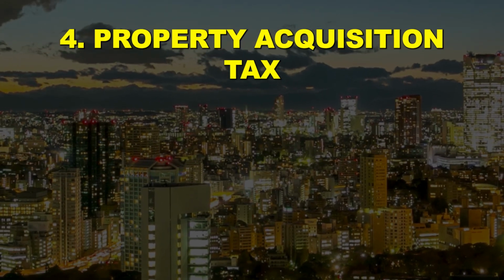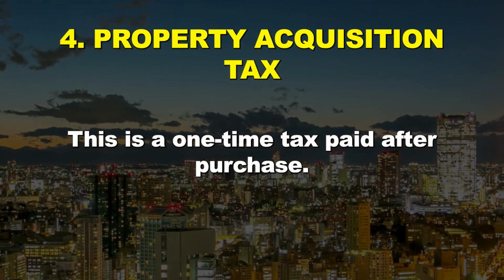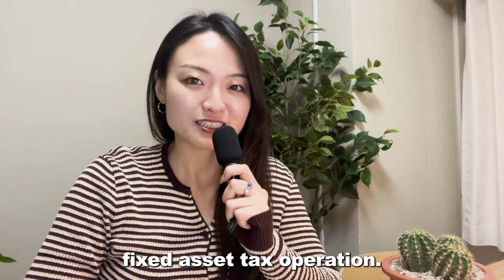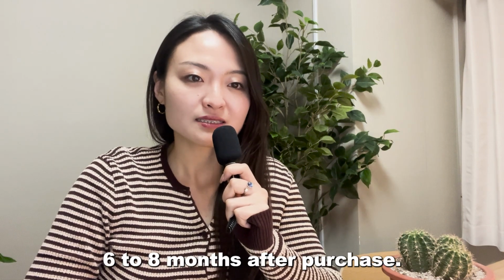Number 4. Property acquisition tax. This is a one-time tax paid after purchase. The rate is 3% of the property's fixed asset tax valuation. You will receive a tax bill 6 to 8 months after purchase. With all these costs combined, you should expect to pay a few million yen in additional expenses beyond the property price. Next, let's look at the costs involved if you take out a mortgage.